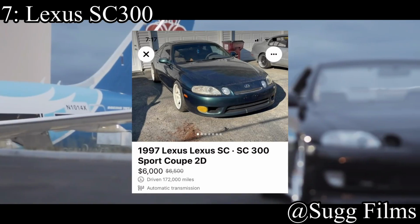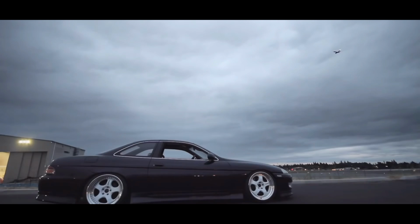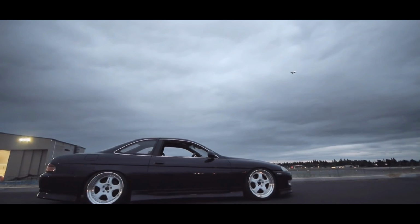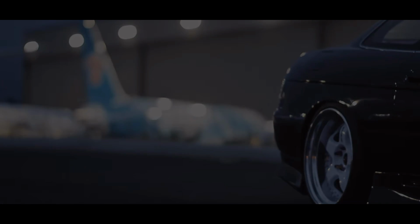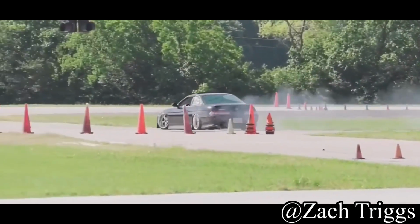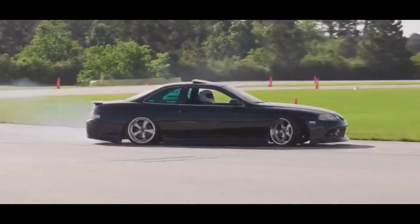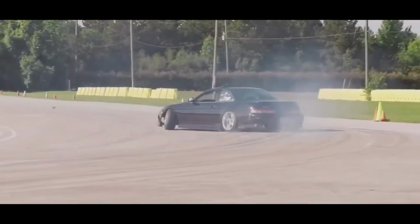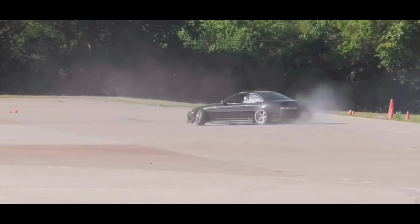All right, I think this is number 7, but I'm not 100% sure. Either way, it is the Lexus SC300, and it is one of the best drift cars in the world, bro. They're just so gosh darn cool. I don't care what you have to say about that. They go stupidly hard. They go dummy hard. It comes with a 3 liter inline 6 that makes 225 horsepower, and it was rear wheel drive, and that engine is actually the naturally aspirated motor that came in the Mark IV Supra, the 2JZ. Okay, it's a freaking great motor. Now, it isn't nearly as good as the 2JZ GTE, but it's still a good motor nonetheless.